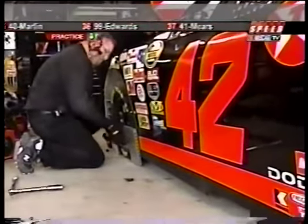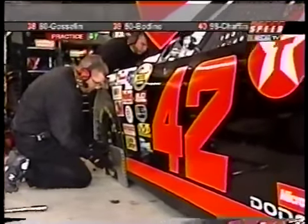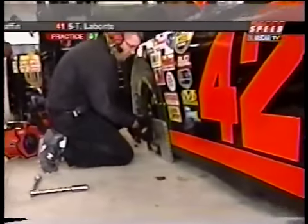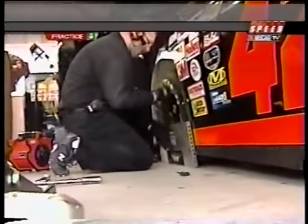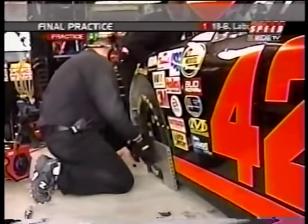And what they're doing now is checking the toe of the car to make sure that the wheels are pointed straight ahead. There's a tape measure. They hook it on this side, hook it on the other side. They get a reading. Okay, as soon as he gets the reading, he'll disconnect it. He'll bring it around to the front.